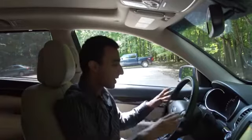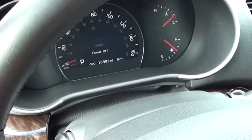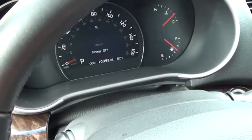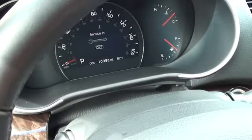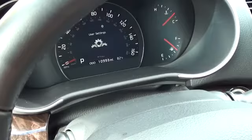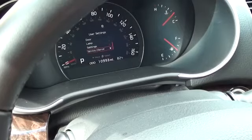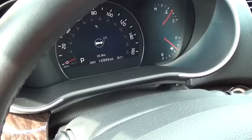So over here in the gauge cluster, you have your normal set of tachometer, you have your fuel gauge, and also your heat gauge for your oil temperature. But right in the middle, you have a very nice LCD display panel. Inside the LCD, you have a whole host of information. On the outer side, you always have your speedometer showing you what speed you're going. But inside that display, you have things like trip information, media inputs, and also navigation prompts that correspond with the main display in the middle of the car.